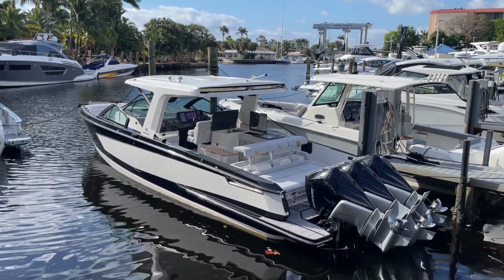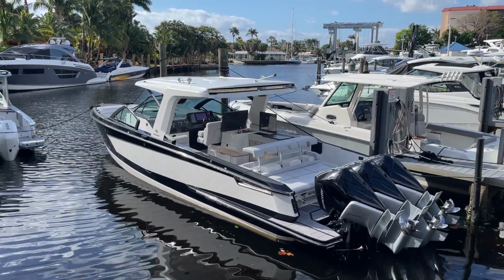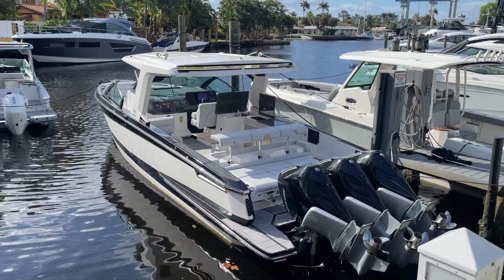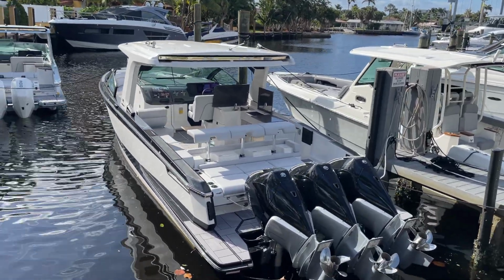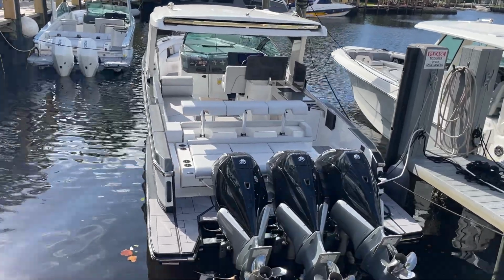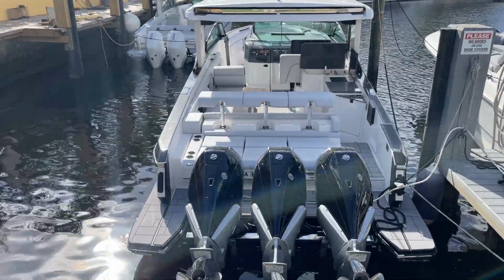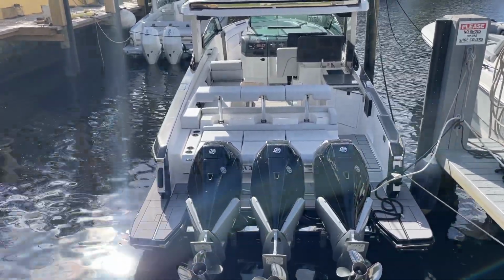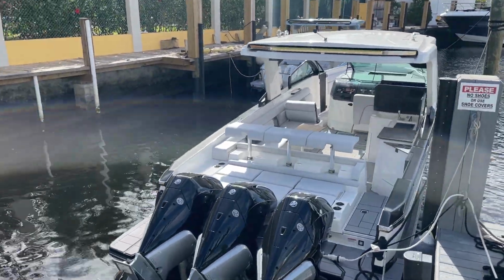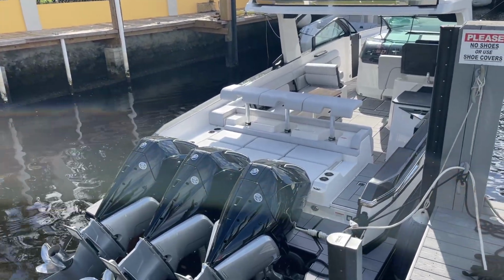And today we're going to do a nice little walkthrough on a 2024 36 Aviara. 300 Mercury Verado V8s. This is such a cool progressive styling brand. They run amazing offshore. They check a lot of boxes as far as what they offer. You have a cabin space on this with a generator, you have an open cockpit, you have lots of shade, you have performance. These are built in Florida. Really cool product. They don't look like anything else on the water that we like, unique.